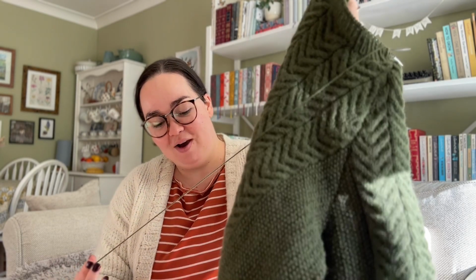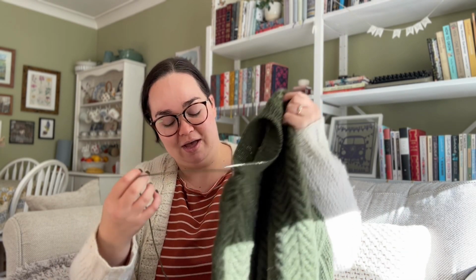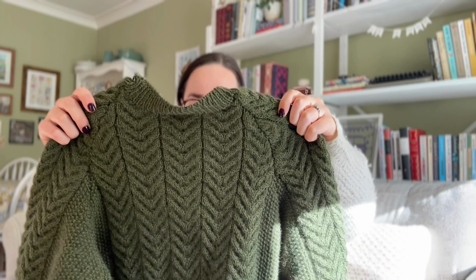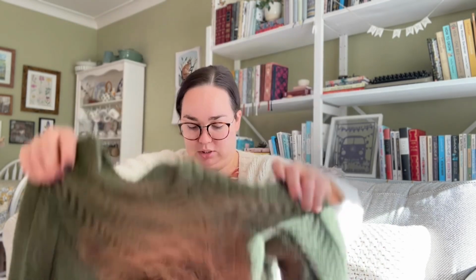Anyway, I thought I would show you my jumper. Oh, hang on a minute. So as you can see, which is the front and which is the back? This is the front, I think. I often put a thread in the back of the collar so that I can tell. I mean, I could sew a label in, I guess, but I never do that. So this is the front.